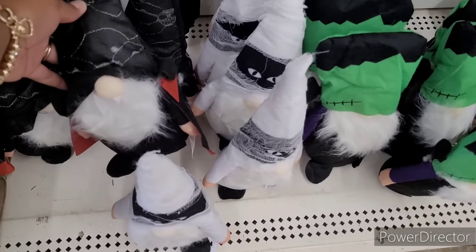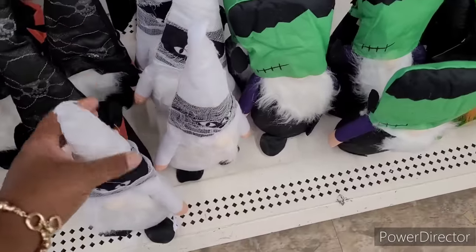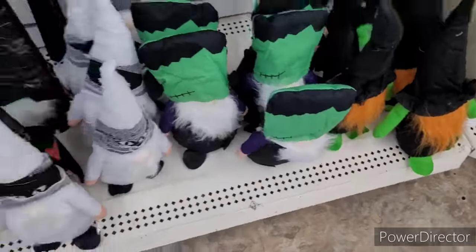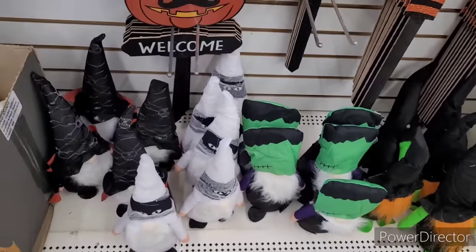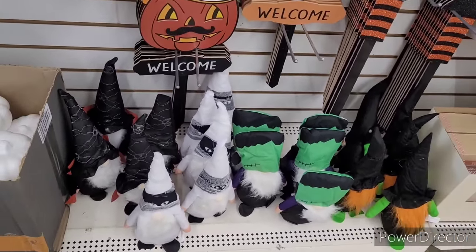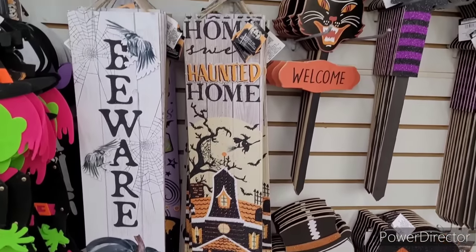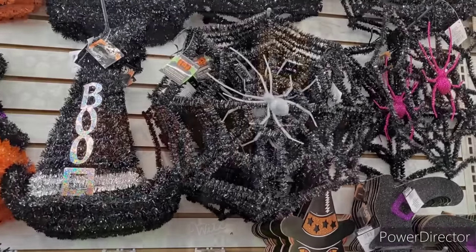Look, you got gnome vampires. Look, little gnomes, what is this, a ghost, a mummy, Frankenstein, witch. Yep. Really, really cute. All right, let's move on.